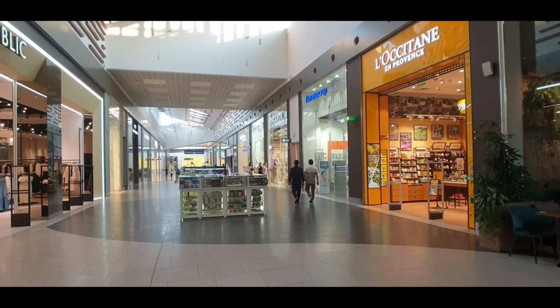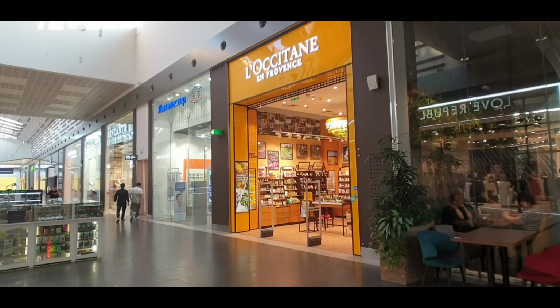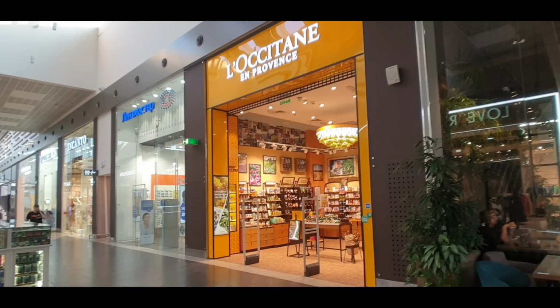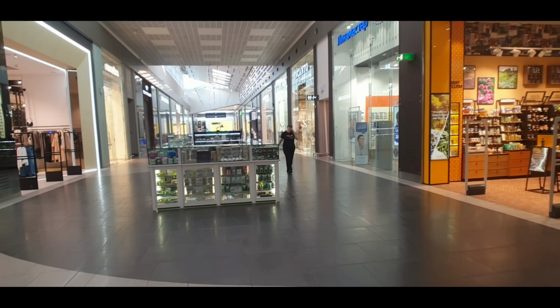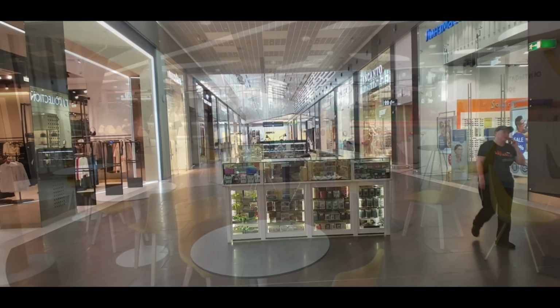So just looking back there now, we can actually see L'Occitane here on the right-hand side. These have also reopened. They were closed for some time, but they're now back trading again. But you can see how quiet it is on this laneway right here.